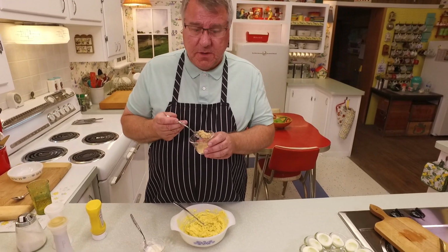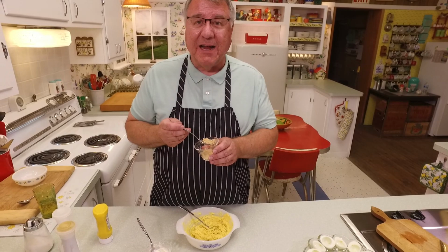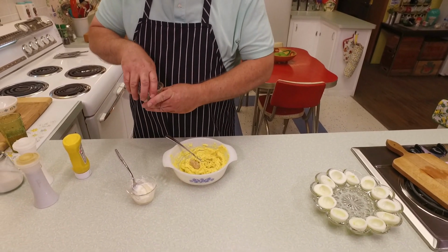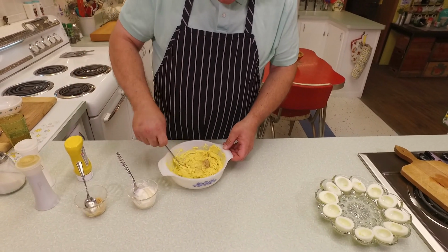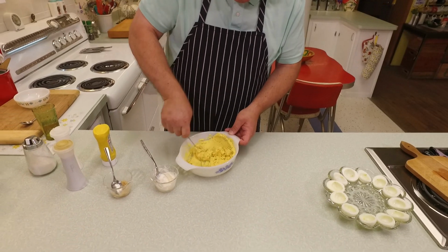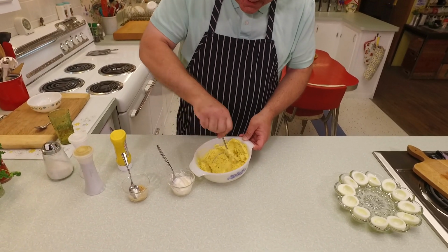So how was the taste? It's good, but it's not enough horseradish for me. So I'm going to put in another teaspoon of horseradish, just to really amp up that kick.